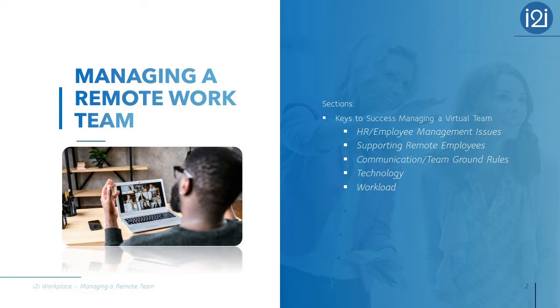Managing a remote work team is like in-person work, but it's different. Most organizations face challenges when implementing a work-at-home program, remote work, telework, or virtual teams, whatever you want to call them. It's unfortunate that many organizations let this perception stop them from reaping the many benefits of a flexible workplace.